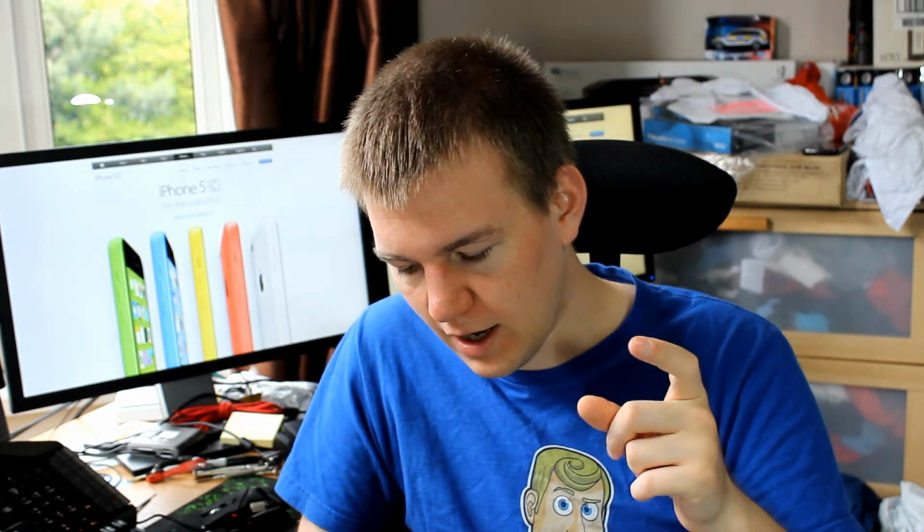Touch ID, which is basically fingerprint recognition via the home button. I'll go on to that as well. And that's pretty much it. I'm not going to go into pricing for a minute. I'm just going to go into the actual whole thing, my thoughts of it, what's going on.